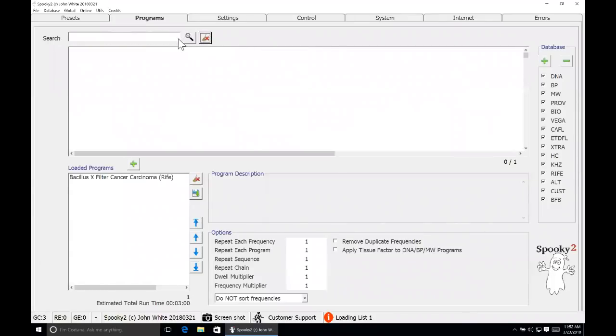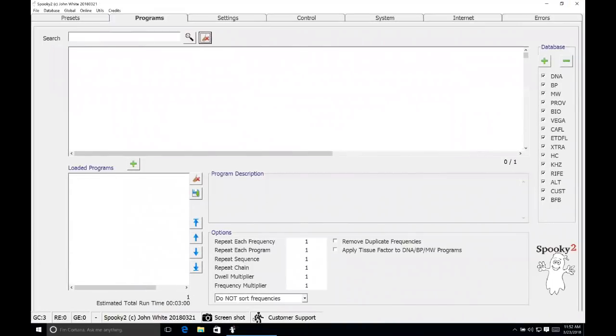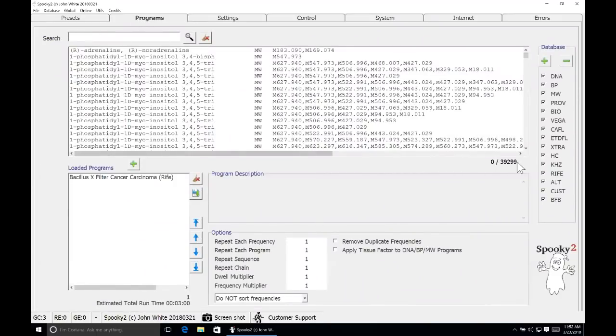I'll clear the search and I'll go to prostate. I've got all the databases selected. You can see them all ticked down here. It's taking a long time to load. You can select, by the way, which databases you load in your system by ticking here. And you can see that there's almost 40,000 programs here. But I digress.